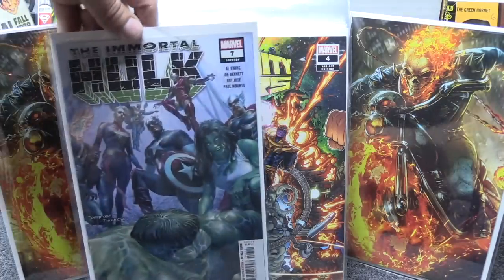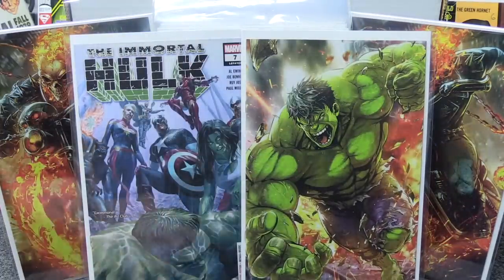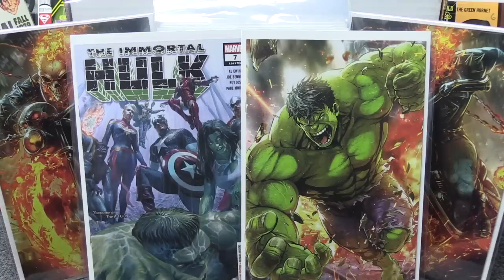So Mortal Hulk number 7, I got both covers for that one, regular and the Battle Lines variant. I think there might have been a Marvel Knights cover for that, but I didn't get it if there was. I'm going to show some images in here too. If you haven't read it, turn it off.